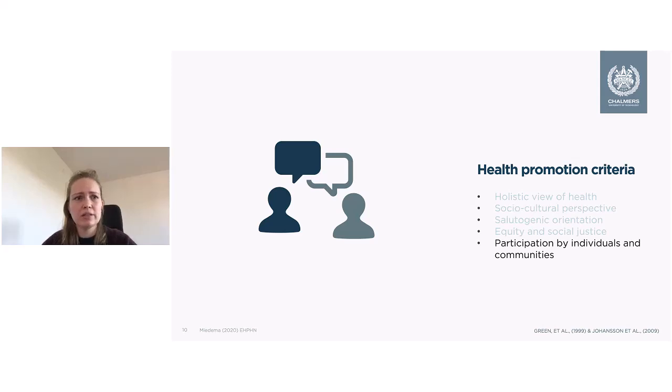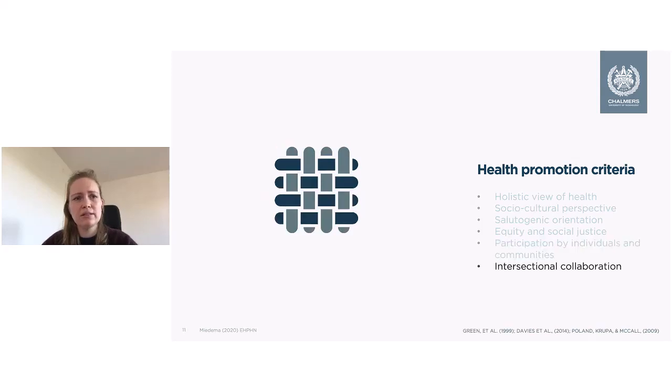participation by individuals and communities, and intersectoral collaboration. And especially I think the last one is important because it's very complex, but it also requires collaboration between the healthcare sector. And that's of course where I come in as a building engineer and architect.